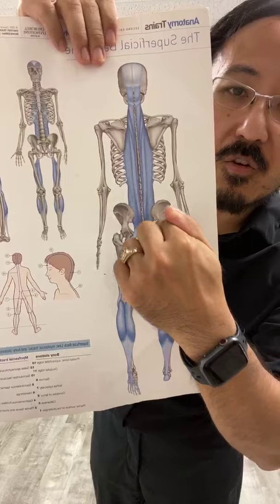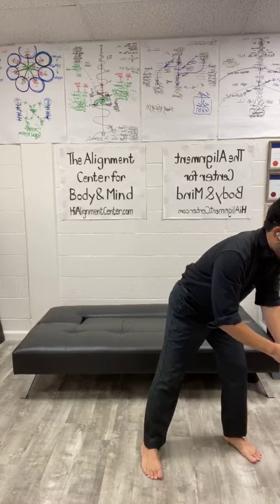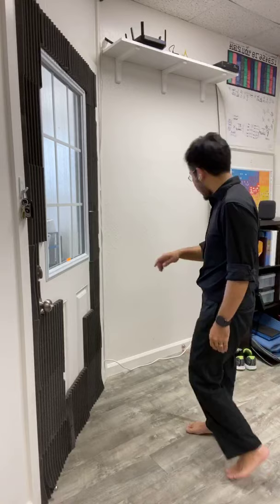So let me show you how to do it. We're going to move the camera over here to the wall, and we're going to use both the blank wall and the door, but I'm going to do the door first so you can see it from two different angles. All you need is either a blank wall, or if you don't have a blank wall, you can use a door. And you can see I'm barefooted right now and I've got a hard floor.